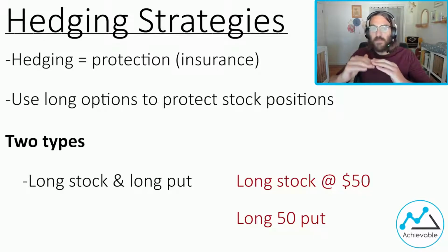But if the market price falls below 50, let's say if it goes all the way down to 0, hey, our insurance is there to protect us and to prevent us from losing more money than we would have otherwise. And technically, anytime the market price is below 50, it gives us the incentive to utilize the option, to exercise the option. And we will.